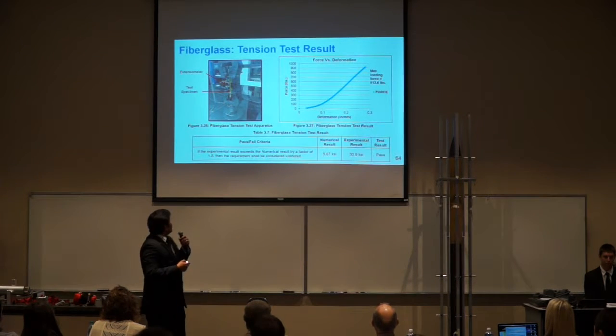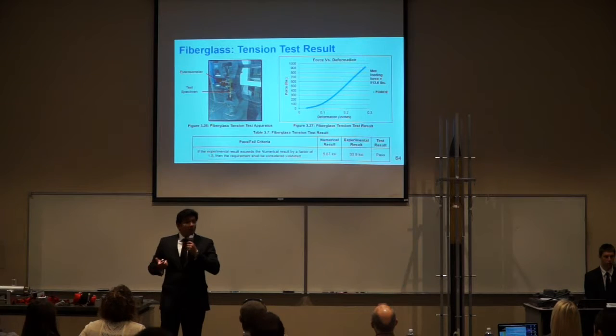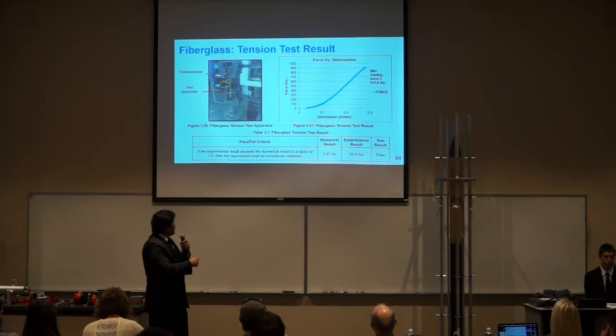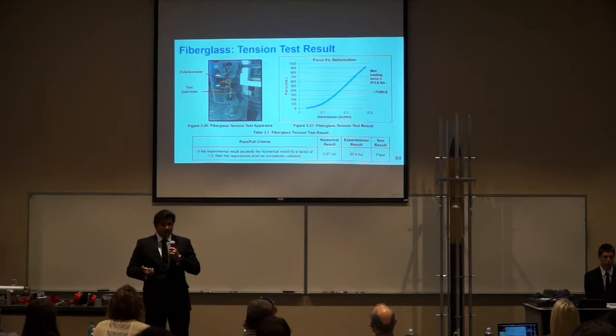Similarly, we have the fiberglass tension test result. Here you can see a plot for the force versus deformation, where the maximum force loading before failure is approximately 913 pounds. And we have a similar pass-fail criteria, and the experimental result does exceed the numerical result by factor 1.5, thereby validating the test and the requirement.